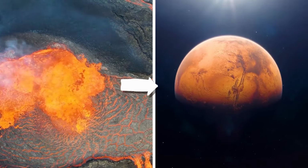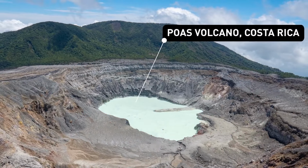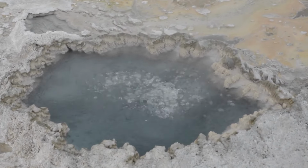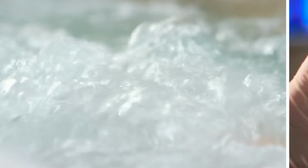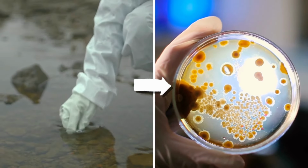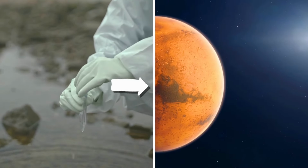In the fiery heart of Costa Rica's Poas volcano lies Laguna Caliente. This hydrothermal crater lake is among the most brutal environments on Earth. We've got a whole bunch here: scalding temperatures, toxic minerals, and water so acidic it can corrode metal. But despite all that, there's a few tough microorganisms that manage to thrive in these conditions. And this remarkable survival has caught the attention of scientists because it might just hold clues about life on Mars.